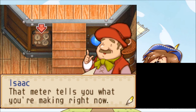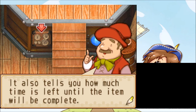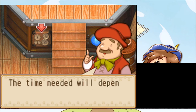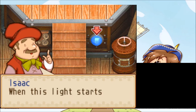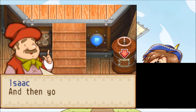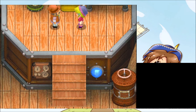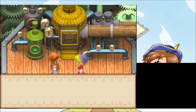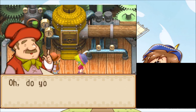That meter tells you what you're making right now. It also tells you how much time is left until the item will be complete. The time needed will depend on the wind's strength. Stronger winds mean shorter times. When this light starts to blink, your item is ready. And then you just take your completed item out of here. And I'll demonstrate. And that's the basics of how you use a windmill.